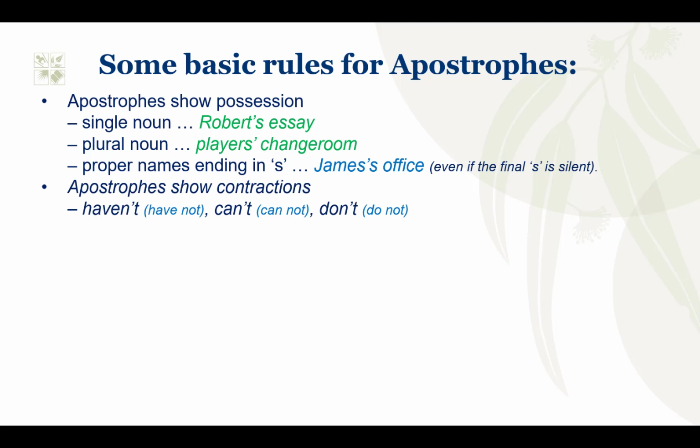Apostrophes also show contractions, that is, where letters are missed out from a word. For example, have not, haven't, cannot, can't, do not, don't.